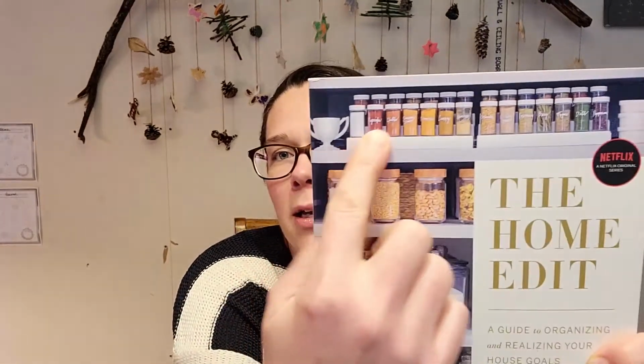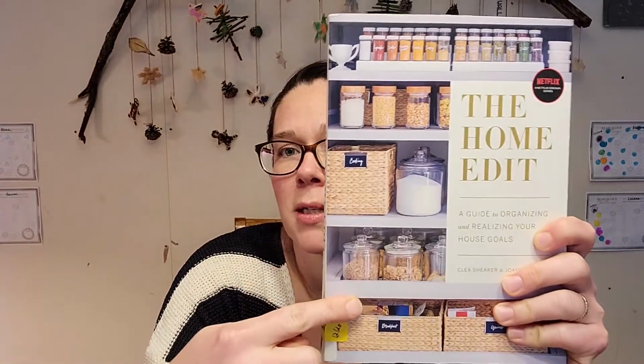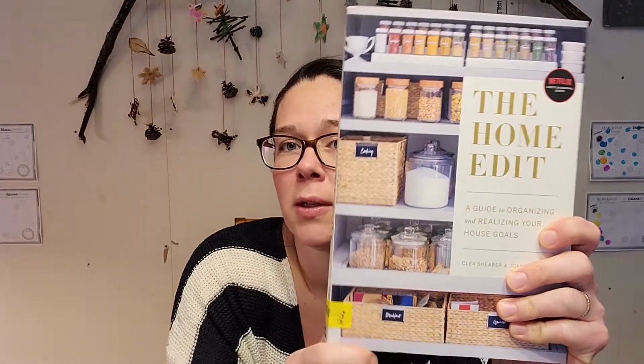And it is a great, clean, sleek look. I mean, look at the cover here, look at how nice and organized this pantry is. Everything's clear and labeled, and it looks great. But I couldn't help but wonder, there's got to be a better way to do it, a more sustainable way, a way to put a homestead spin on their core ideas about organizing your home.